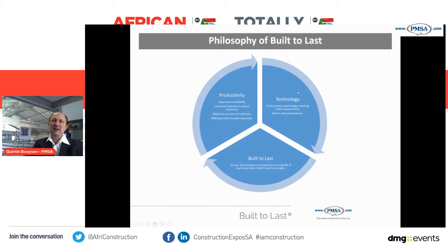We're always working on the leading and latest technology. Productivity is the ultimate goal after putting in the best technology and a machine that is built to last. With a built to last machine, as I displayed earlier in the case study, the client bought the machinery for 3.8 million and sold it for 4.8 million a decade later, but the machine will still continue to run for several decades.